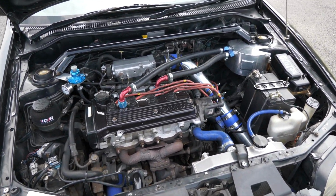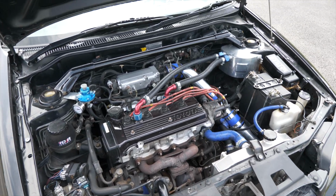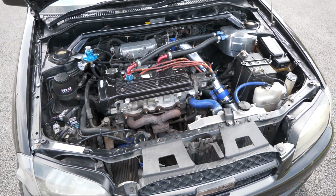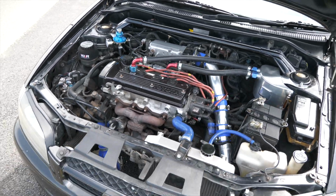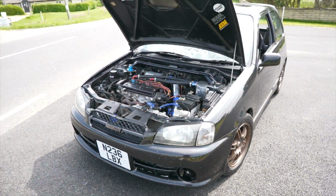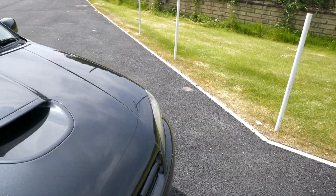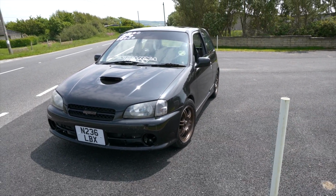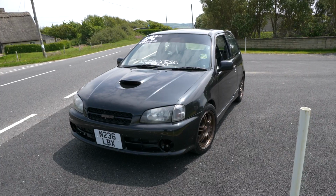CT9 hybrid turbo with a Gen 1 Welper manifold, 430cc injectors. It's got an uprated fuel pump, Greddy ECU, and a boost controller, with some exhaust modifications, of course, to create that over 200 horsepower from this little 1.3 litre engine. But I won't bore you guys too long. We will get out and carry on enjoying this thing, because down roads like these, it is just one hell of a car. Let's get back in, shall we?